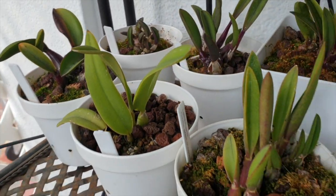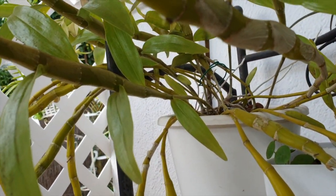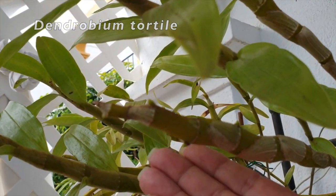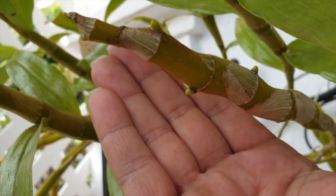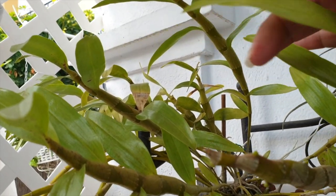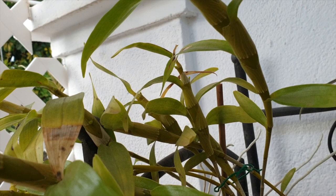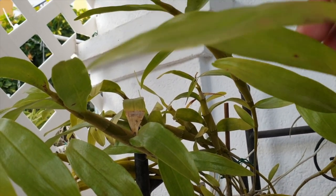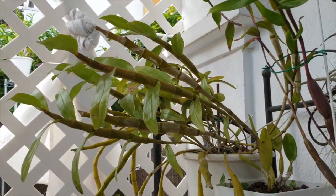Let's go up a shelf, because exciting little developments on my Dendrobium tortile. Let me see. There you go, we've got the nubbins starting, my discovery of the day. Lots of nubbins coming, even in the back here. Now I have to be careful where I touch because they are very easily popped off. There's also nubbins on the canes in the back. Could it be? Do I dare dream of spring?